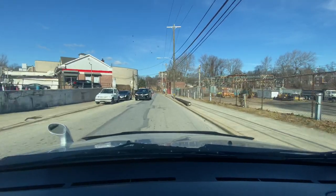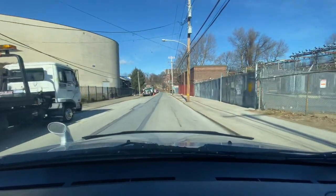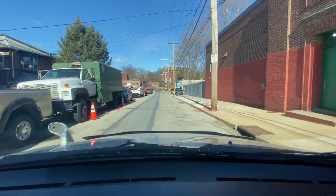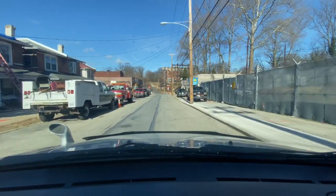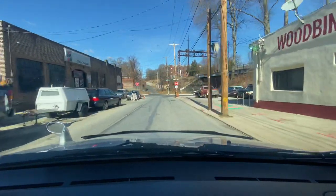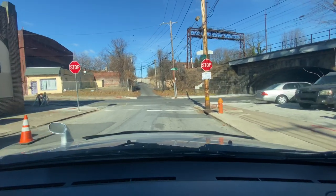We have what looks to be a little industrial electrical site here. I don't know what they do there. It looks like a bunch of conductor thingamajigs. On my left, we have some small homes here. Some two-story row homes. Pretty cool. They have porches and all that stuff. Woodbine Collision Repair on my right. Wow, pretty cool classic car on my right, guys. Wow, that thing was nice.